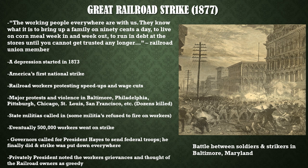You can see the picture on the right. Troops were brought in, state militias brought in, who sometimes refused to fire on workers because they saw them as being in the same position as themselves, but not always. So there was violence on both sides, lots of destruction of property. Eventually, at its height, about 500,000 workers were on strike across the country. So, great railroad strike it was.